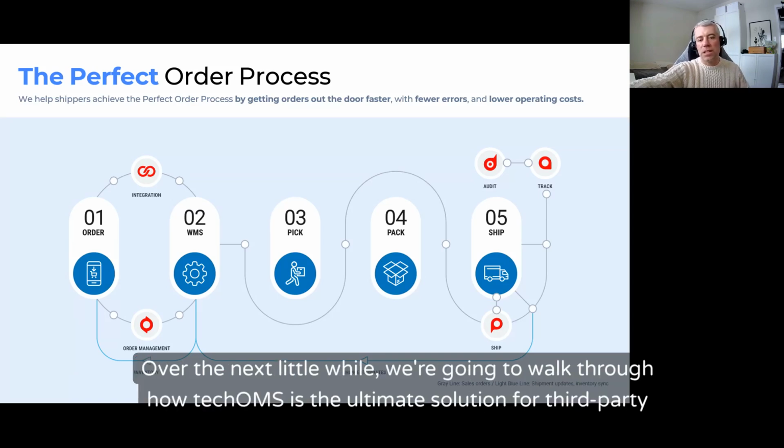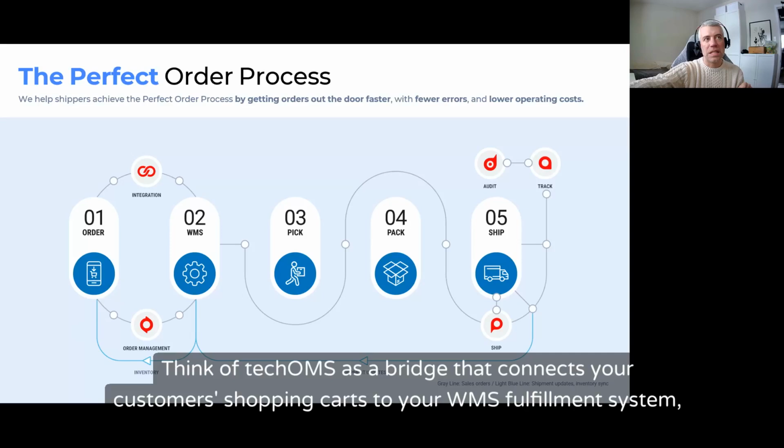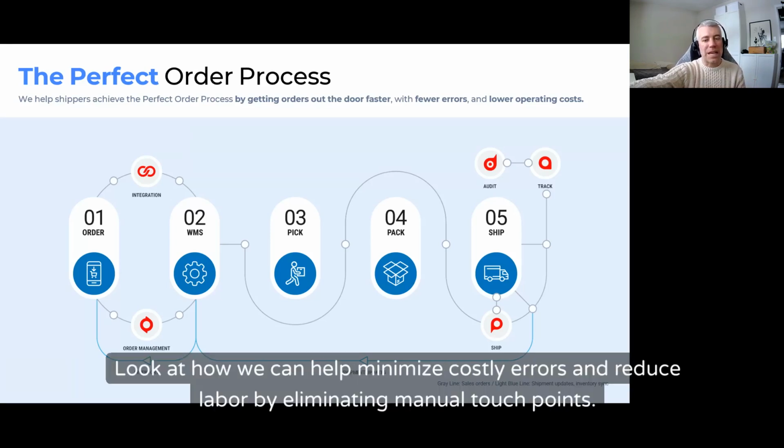Over the next little while, we're going to walk through how techOMS is the ultimate solution for third-party logistics fulfillers seeking to streamline operations, reduce costs, and elevate the customer experience. Think of techOMS as a bridge that connects your customers' shopping carts to your WMS fulfillment system, ensuring smooth automated order flow from capture to shipment tracking. We'll dive into techOMS, look at how we can help minimize costly errors and reduce labor by eliminating manual touchpoints.